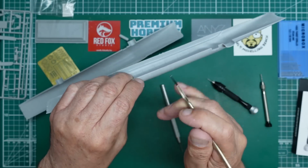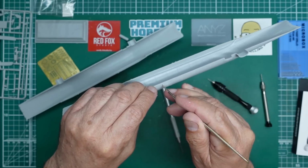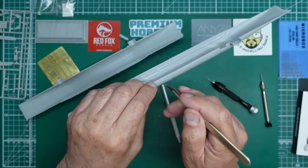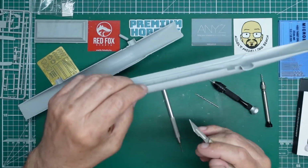Because when you drill, a drill will always follow the easiest path, which will be the hole that's there previously. So if you just went in with a bigger drill, you'd just make a bigger hole off center. So you need to make the hole where you want it.